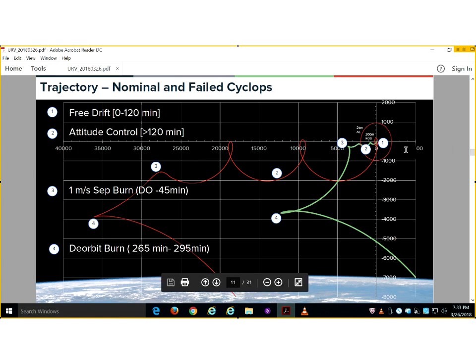Because the vehicle's on a timer, one of the analyses we had to do was, well, what happens if you don't get the full push from that Cyclops mechanism? So we looked at the very worst case, and that's this green line where we got barely any separation at all and some minimal value. Well, we proved that even though that was less desirable, it could still safely execute the deorbit maneuver without recontacting the space station.